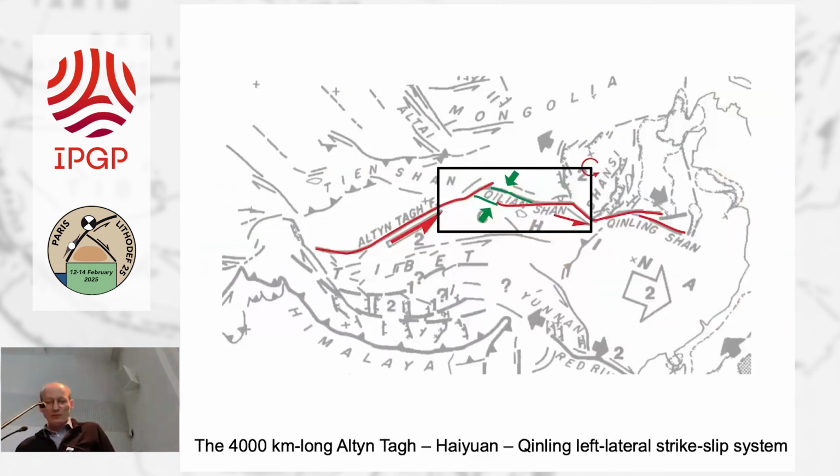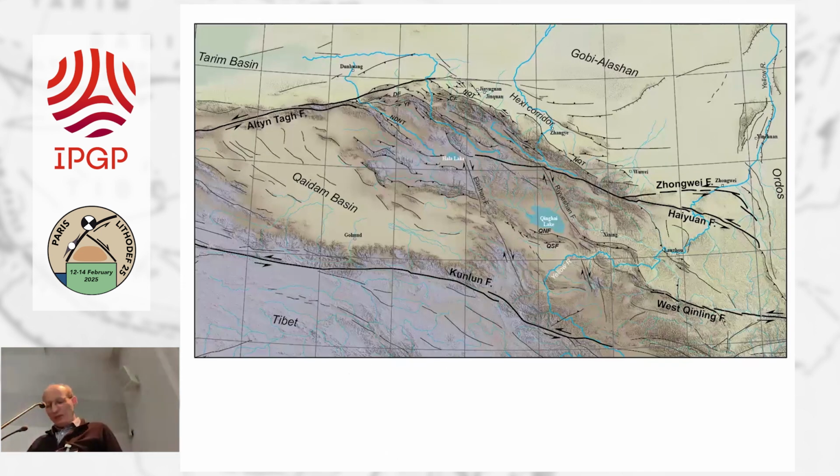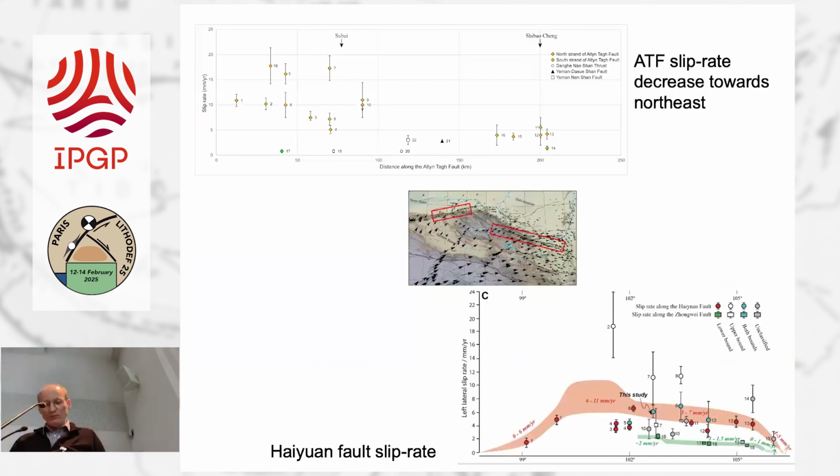Okay, so now I will focus more on this part. We will first look at some sites along the Haiyuan Fault here on the east, and then I will come back along the Altyn Tagh Fault. Again, here is another map where things are a little bit more clear, probably.